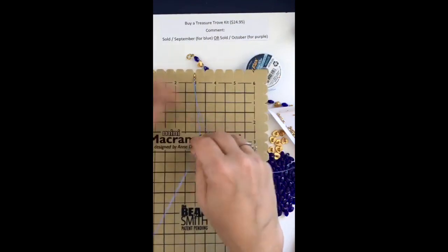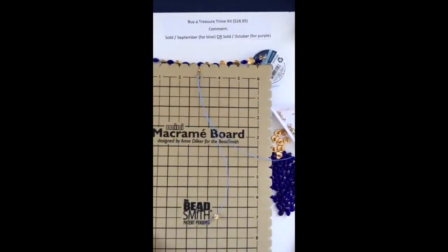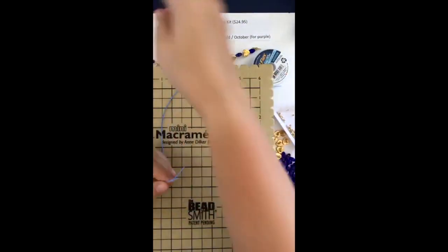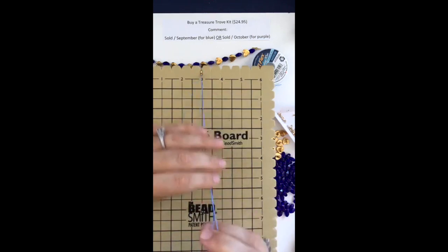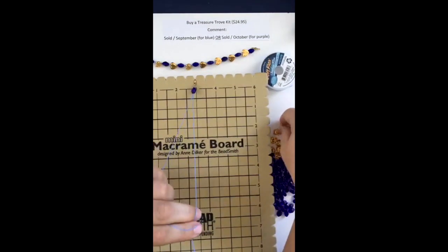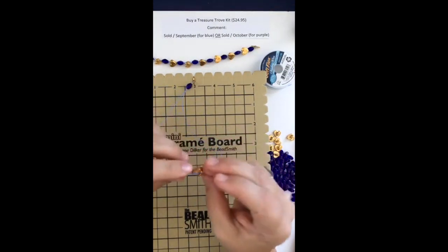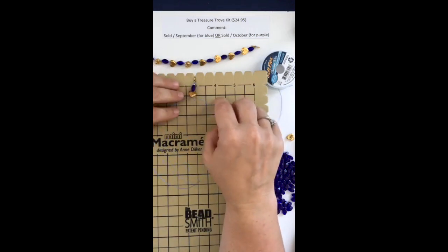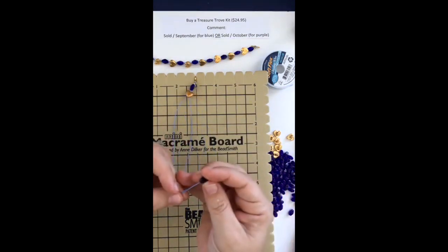Okay, so on this bracelet, what I did was I took both wires and strung one of the dark blue beads. And then I separated the wires and added a button by stringing one wire through one side of the button and the other wire through the opposite side of the button, and then just pulled it up to the blue bead here. And then I'm going to bring both wires back together again and string a blue bead.